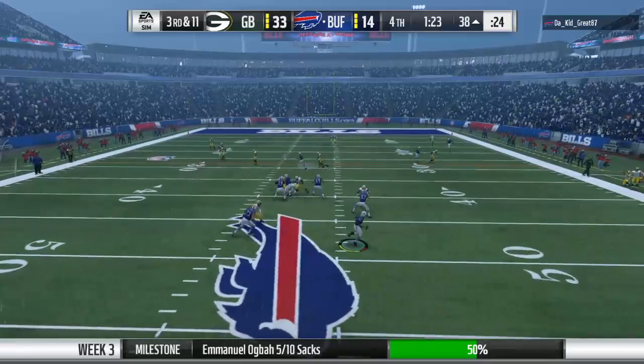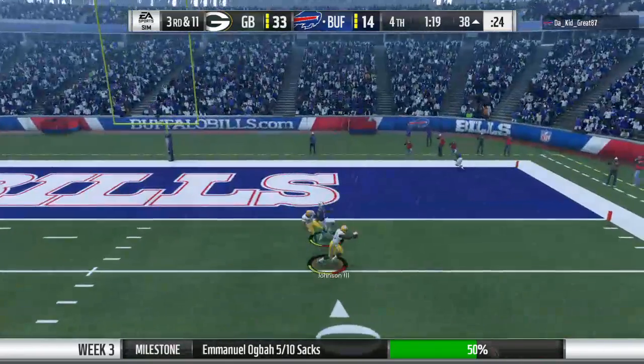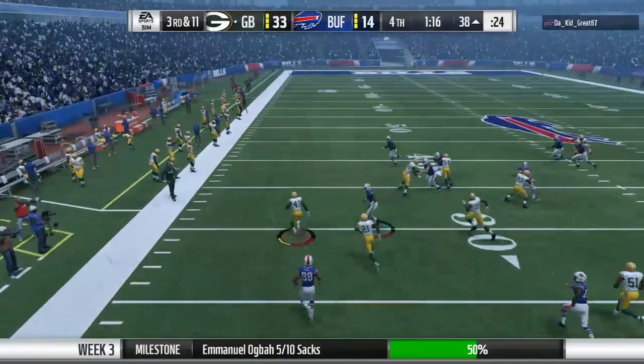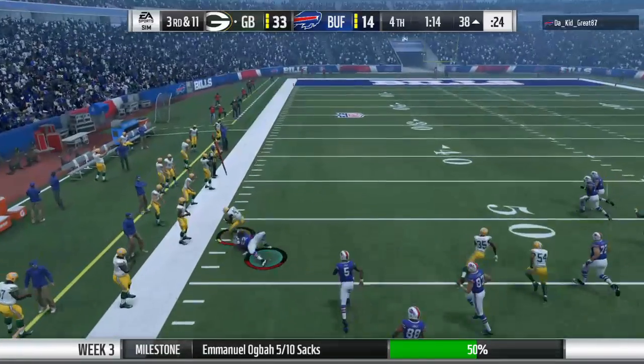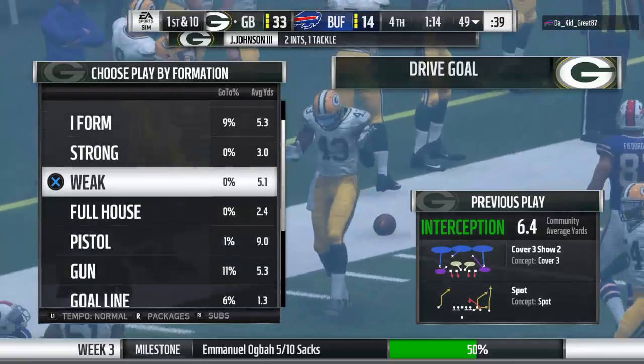Dobbs. Flushed to his right. Now a desperation throw. Trying to get it to Thomas, and it's intercepted. John Johnson with the INT. And he'll bring it all the way back just a yard or two shy of midfield.